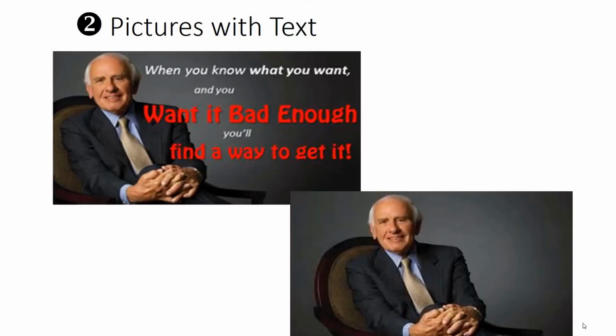Use pictures with text. And let's face it, we're all visual. Vibrant pictures should always be used. This is not a great example of a vibrant picture. I've got more coming. In another training session, I've got some awesome videos and tutorials on how to create the perfect image and how to find those vibrant images.